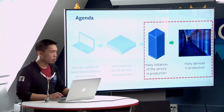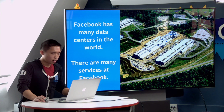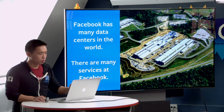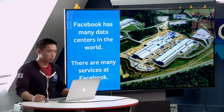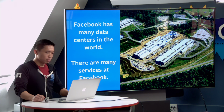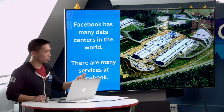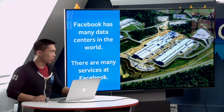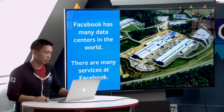So first, to understand the challenges, here's some background about Facebook. Facebook has many data centers in the world, and this is an example of a data center, a bird's eye view. Each building has many thousands of machines serving the website or ads or databases to store user information. And they're very expensive to create. So the construction costs, purchasing the hardware, electricity and maintenance costs. This is a big deal. Like this is a very expensive investment for Facebook. And now separately, there are many products at Facebook, and as a result, there are many services to support those products.